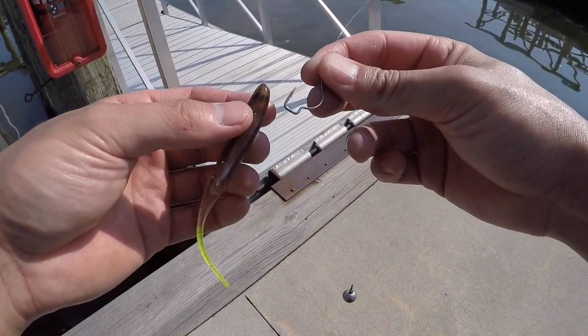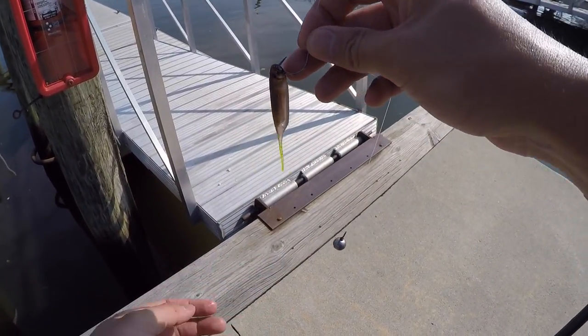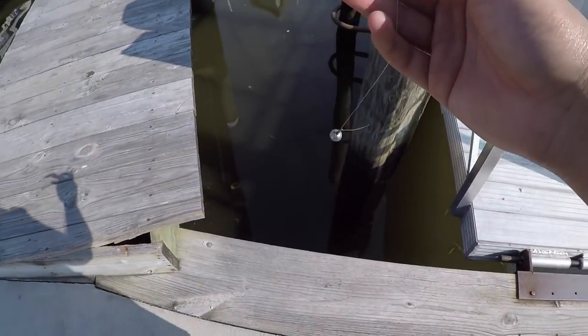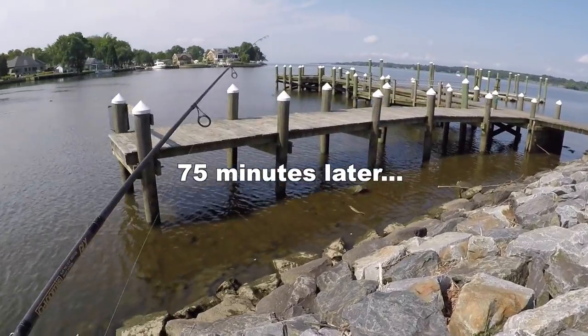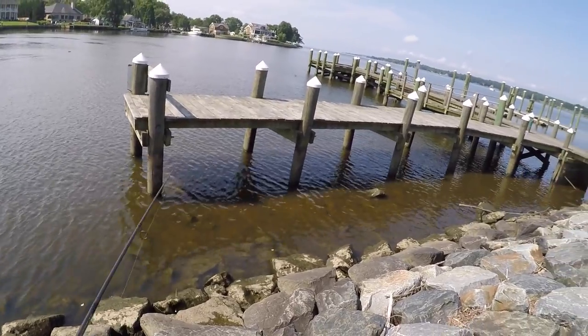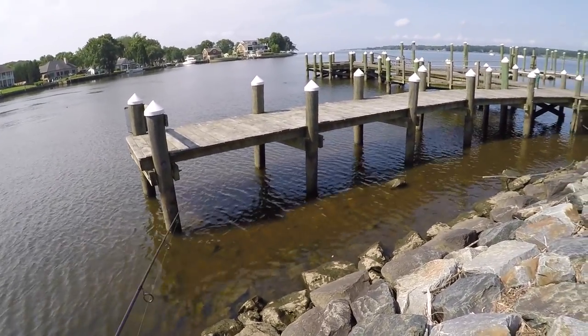Final bait in the box, the 4-inch Shimmer Shad. If I was fishing clear water, this little dude would definitely be pretty deadly, but this color is the color of poop. So I dyed the tail in chartreuse and we're gonna give this guy a roll. No. Do you guys see that? These rocks? This is so freaking shallow. It's literally gonna be low tide in less than an hour.